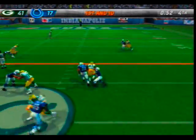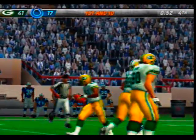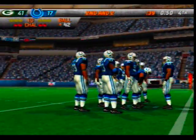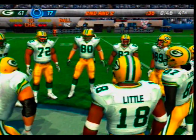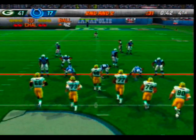On the carry. Number 44 is there on the stop at the 42-yard line. 8-yard gain. White goes back into the game after being injured earlier.